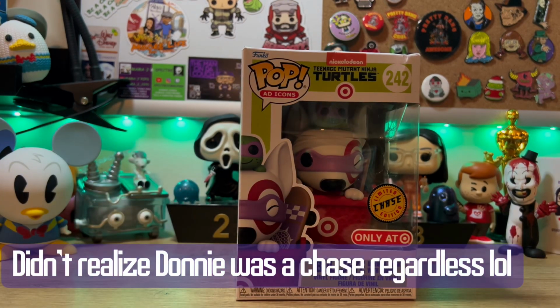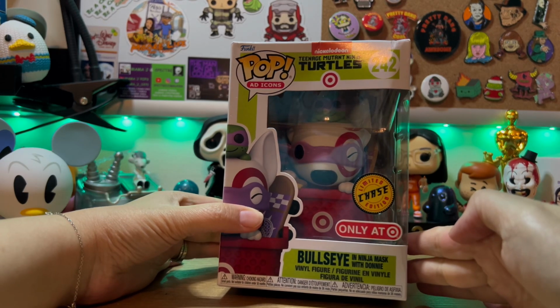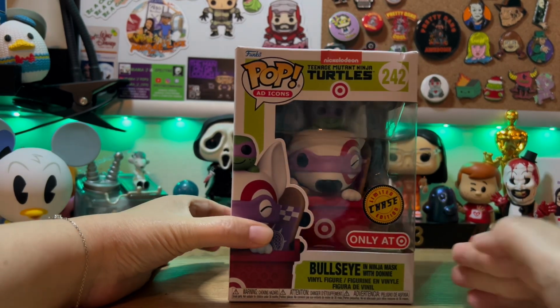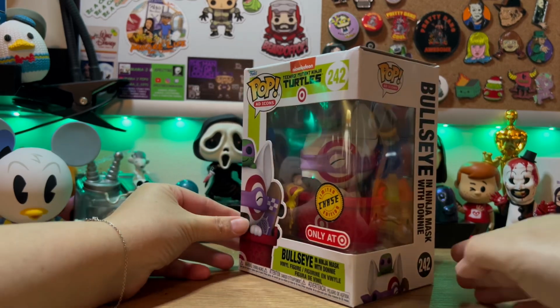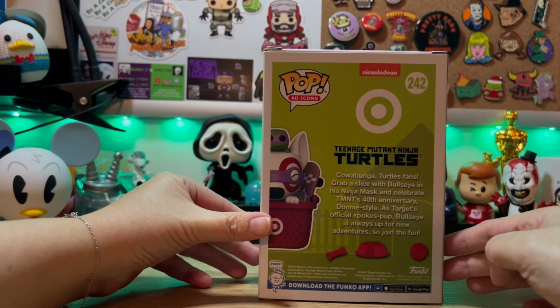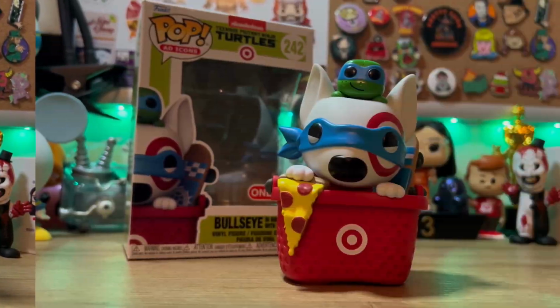Boom, baby! Woo! And I love Donatello. He's my favorite, just to be honest. It says, Ninja Mask with Donnie. I got the chase, but it's in a damaged box. Should I cry? I am so stoked. Oh my gosh. Yeah. All right.